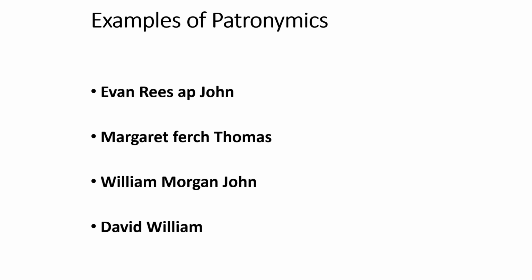This is where I think patronymic starts to become just a huge, huge blessing, because just in the name of a child in a christening, you can get 2 or 3 additional generations of your family tree. Now, the bottom one, David William, is that patronymic or is that a surname? Typically, if you have an S on the last name in the line, that would indicate that it's a fixed surname. So you would consider David William as still using patronymics.